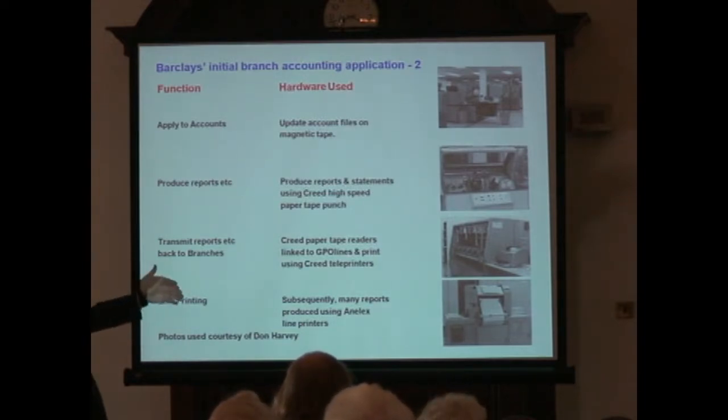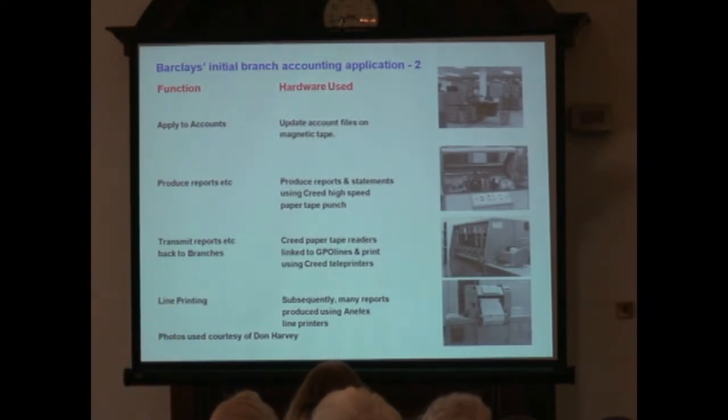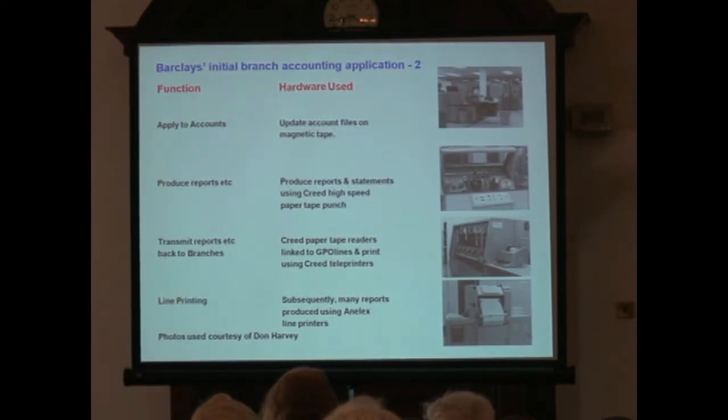And they were transmitted back. We had banks of these machines, which again were transmitting the reports back to the branches. And subsequently, as Ian said, many of the reports were produced using the Analex line printer. And when that started to happen, of course, we were no longer completely separate from the branches at the centre.